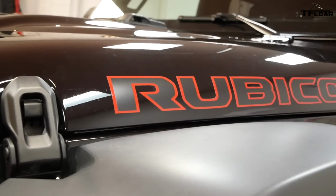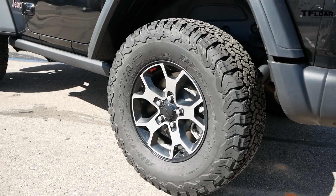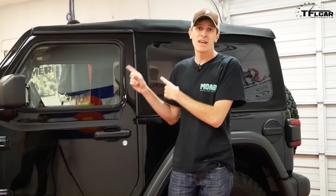Now me, I like the two-door Wrangler. I like the design of it, I like the breakover angle, and I like the maneuverability, and I want to save that $3,500. So I'm going to go for the two-door, plus I don't have any friends because I spend too much time talking about Wranglers.